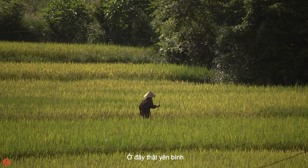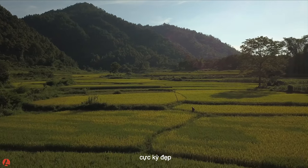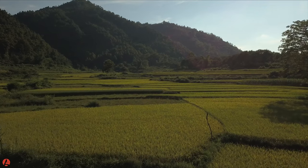It's so peaceful here. I'm sitting right next to a ripe rice field. So, so beautiful.